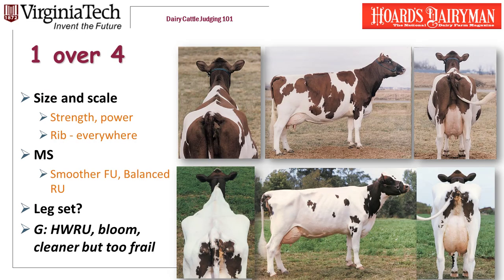In the bottom pair, I chose the big-bodied 1 over 4 for her obvious advantage in size and scale. 1 has so much more strength and power. She's wider in the chest, she's fuller in the heart, she's obviously deeper in both fore and rear rib. 1 is wider through the rump than 4.